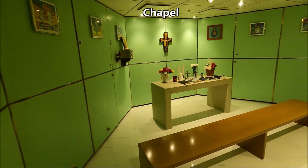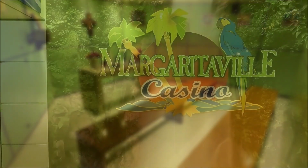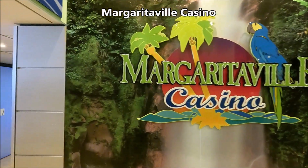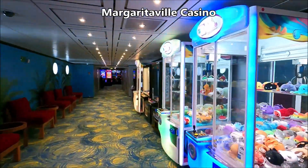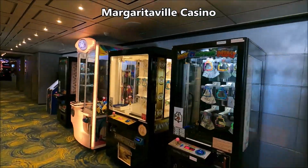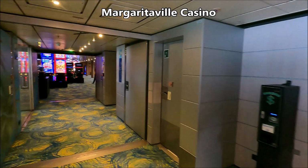So just a little spot. If you wanted a religious service on a Sunday, this is where you go. So they got the Margaritaville Casino here on board. And as you enter in, they have some claw games that you can play to win some plushies and different items here on board. And then you enter the main casino area.